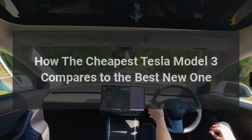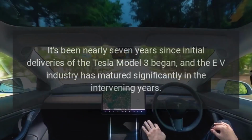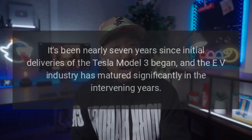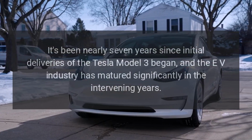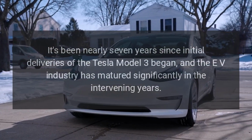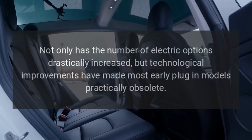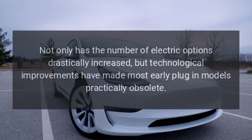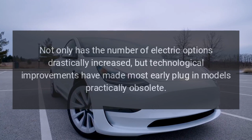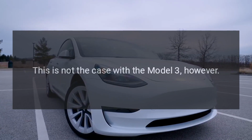How the cheapest Tesla Model 3 compares to the best new one. It's been nearly 7 years since initial deliveries of the Tesla Model 3 began, and the EV industry has matured significantly in the intervening years. Not only has the number of electric options drastically increased, but technological improvements have made most early plug-in models practically obsolete. This is not the case with the Model 3, however.